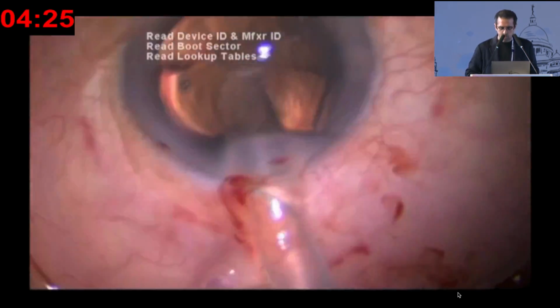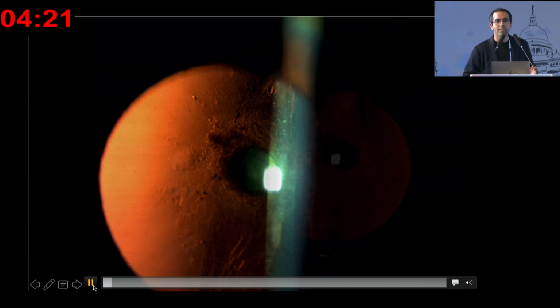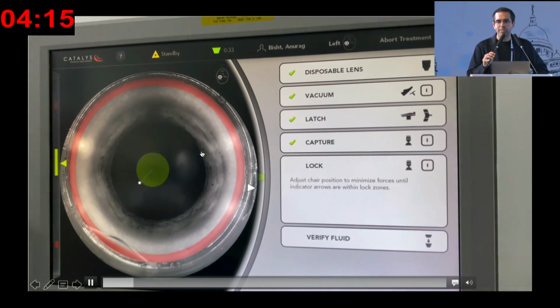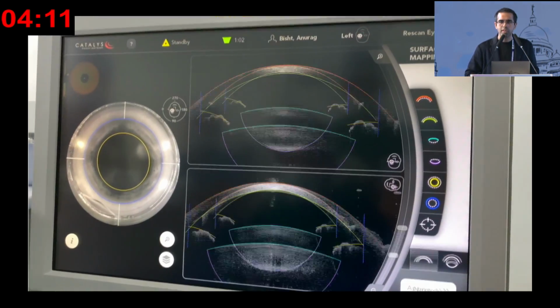Now I'll show you a bit more complicated case. In this case, you can see on the slit lamp itself an end-to-end discontinuity in the posterior capsule. You see this? So we know that no matter how much we try, there is going to be a discontinuity during surgery. So we do have a VR surgeon ready.